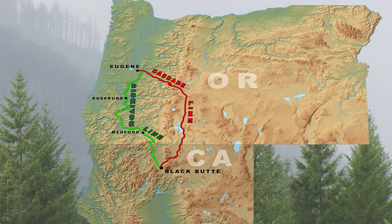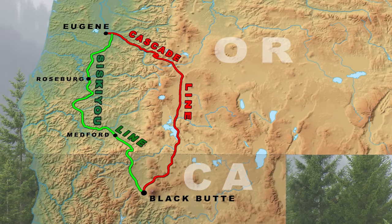The Cascade Line was completed in 1926 by the Southern Pacific as an alternate route to the Siskiyou Line between Eugene and Black Butte, California. Referred to as the Natron Cutoff, the new line headed east through the Cascade Mountains via Klamath Falls and trimmed over 20 miles off the route to Northern California.